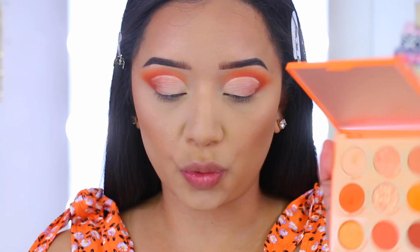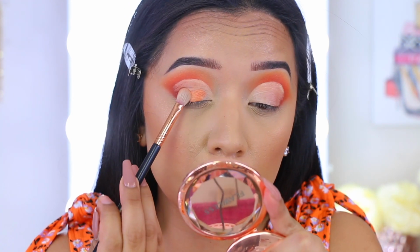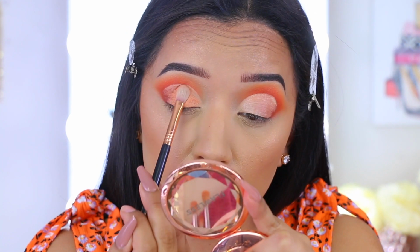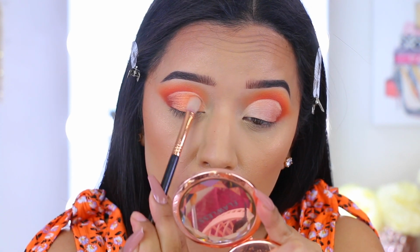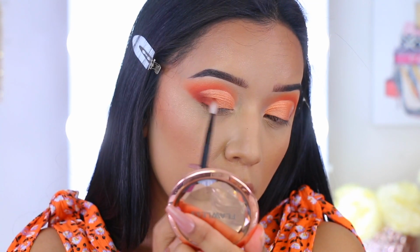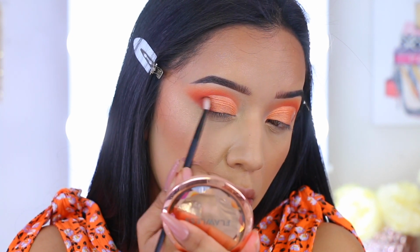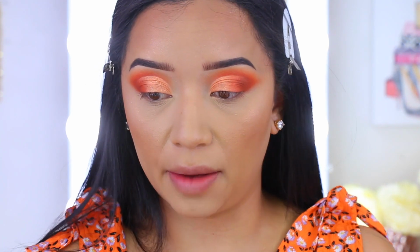I'm going to take Squeeze Me, which is this beautiful tangerine shade, and we're just going to apply that all over the lid. I didn't know what other shade to use. I was going to go for an all matte look, but I really want to use the shade Squeeze Me because look at how gorgeous that is. It looks beautiful. So let's just lay this down. And I'm going to go back with You Peel Me, and I'm going to blend the outer edges. These colors are just absolutely gorgeous.